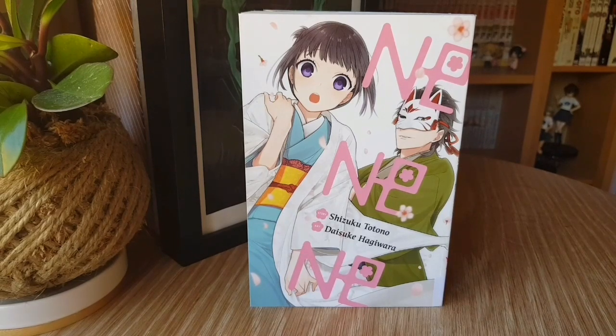I don't want to be harsh, and I know a lot of people really liked this manga. They thought it was adorable and wonderful and very cute. And it is adorable and cute and wonderful, but for me, it just doesn't have much to keep me interested in it.